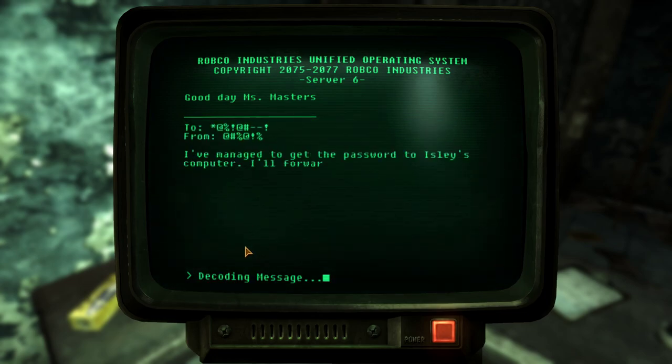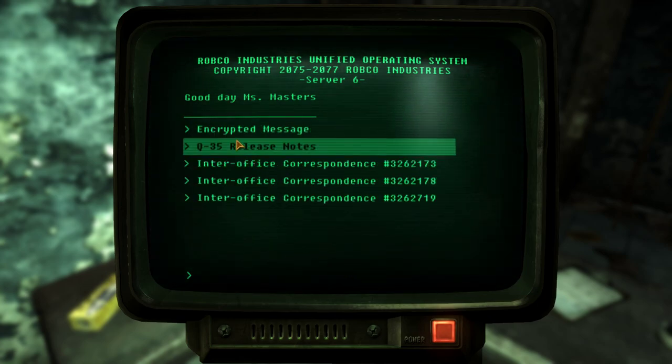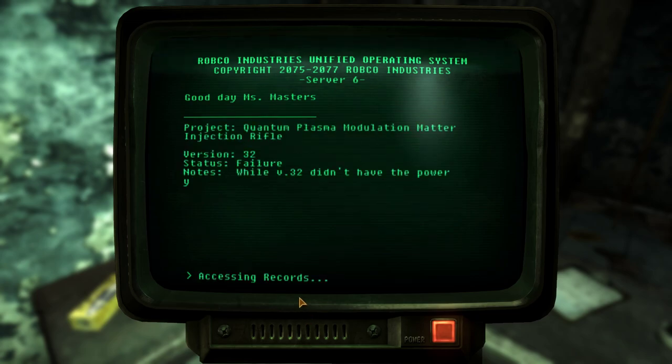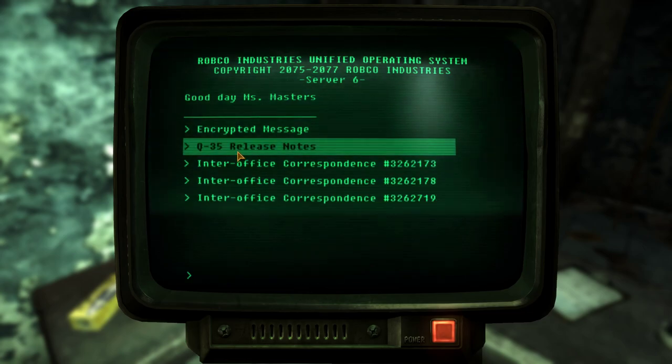Encrypted message from lots of symbols to lots of symbols. I've managed to get the password to Isley's computer. I'll forward it to you with the release notes to the Q35. The prototype is going to be stopping here on its way to the Department of Defense. You should be able to intercept it on the road. Q35 release notes.